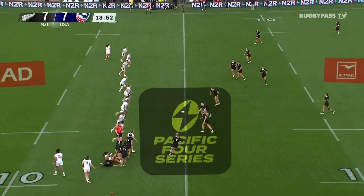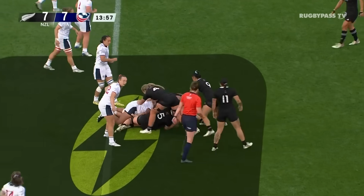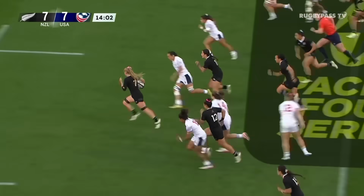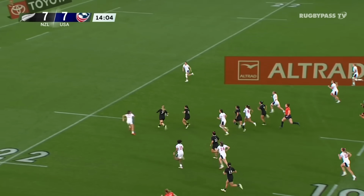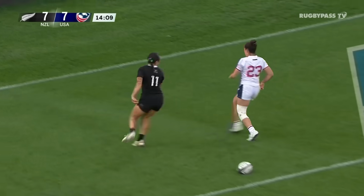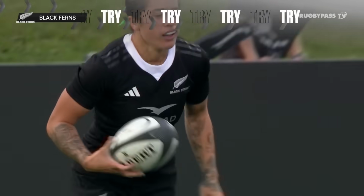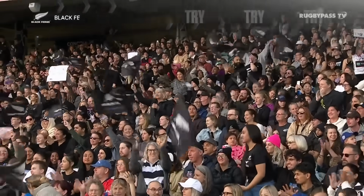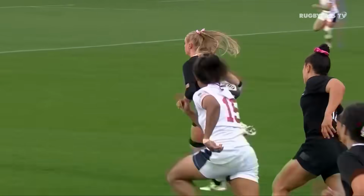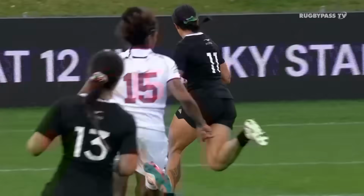But error from the US. Here's Maya Roos. Good defence, regrouping well. The USA, Pody Lane has a little dab down the blind side. Here's Miller, ball in hand, through the first defender, got Vahakolo. Georgia Miller, we've seen it on the 7 series, now we see it in Test match rugby. She puts it on a plate for Vahakolo to get a second. And New Zealand bust away with Caitlin Vahakolo the score and Georgia Miller the provider. Oh, it's not taking long for Georgia Miller to stamp her mark in this team.